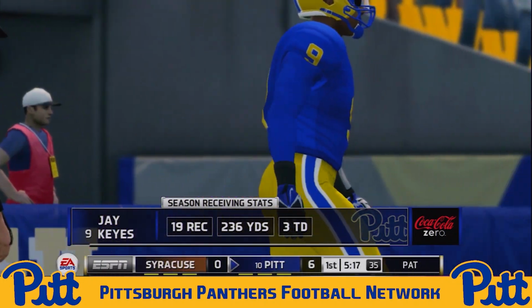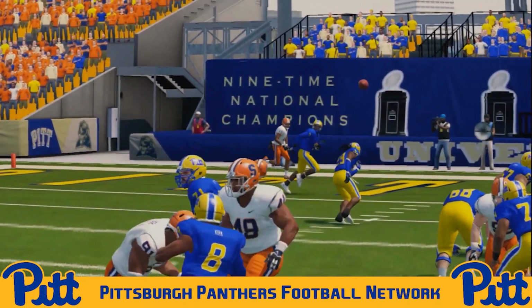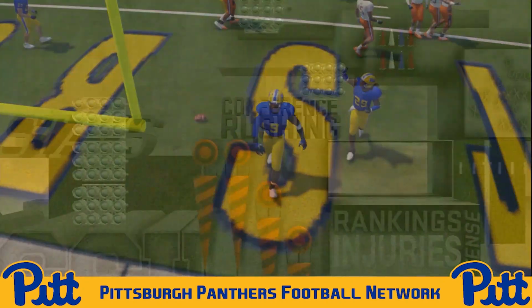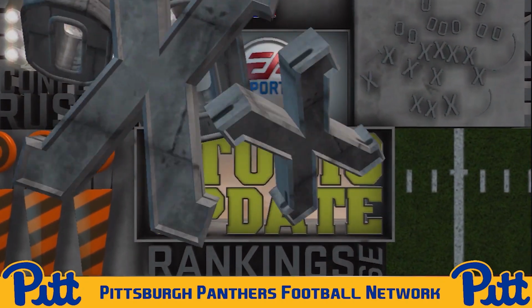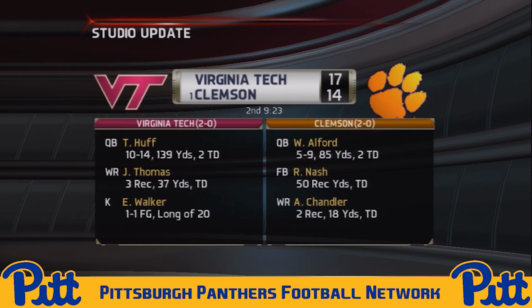Last year's Bolitnikoff Award winner, and he links up with Captain Kirk. A great throw there. Very good protection by the Panthers, and Keys just cuts across the middle of the field. Kirk spots him, finds him for the touchdown. Pitt takes the early lead, and we look around the ACC.